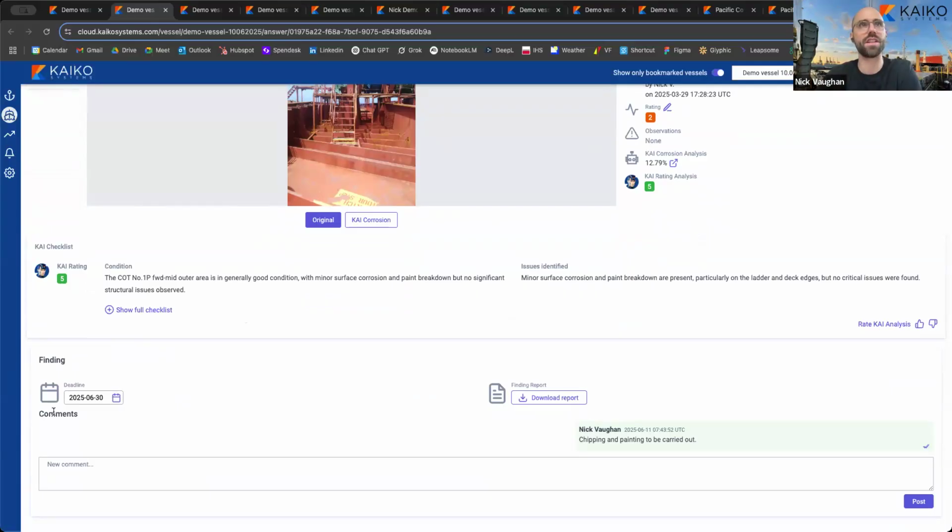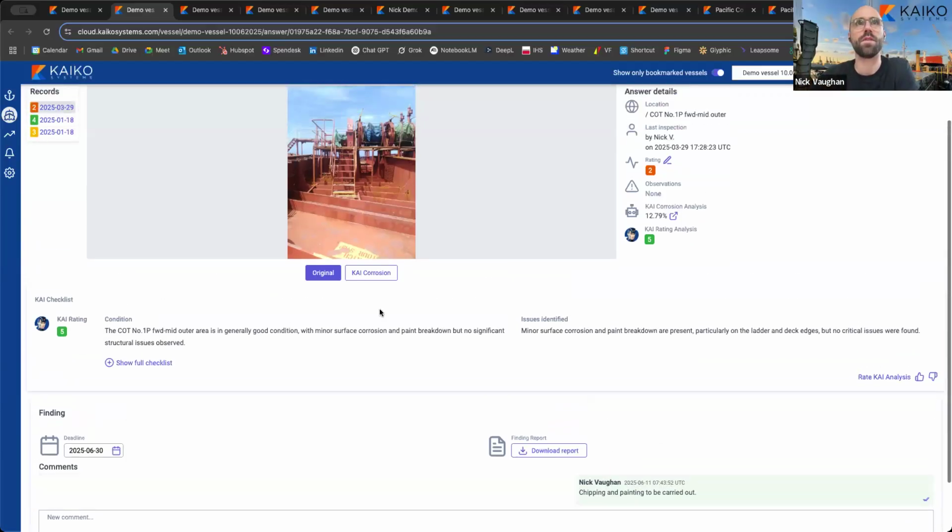So in other words, when the action needs to be taken and followed up by the crew, and then have a very simple communication back and forth, not only with the vessel, but also internally with the shore team as well. So this is fully transparent for everyone to see the latest status. In this case, we can see instructions being given to carry out chipping and painting as an example on these areas to prevent further coating breakdown or further corrosion.